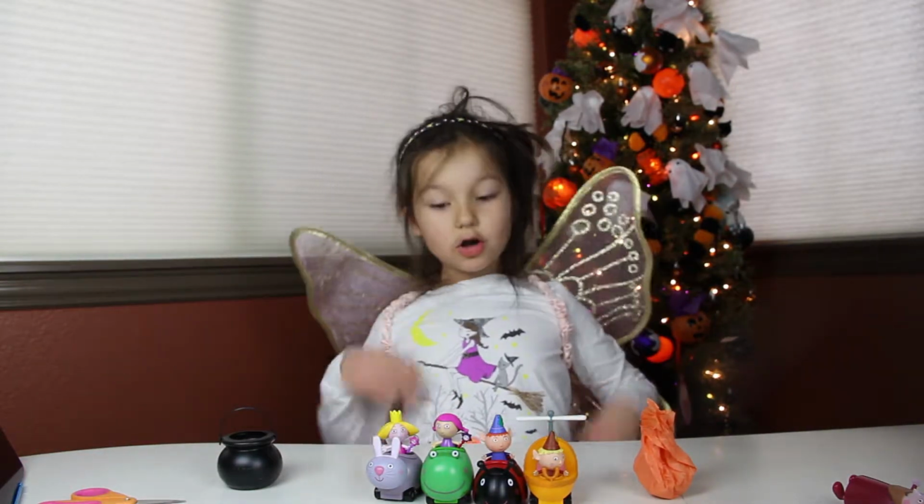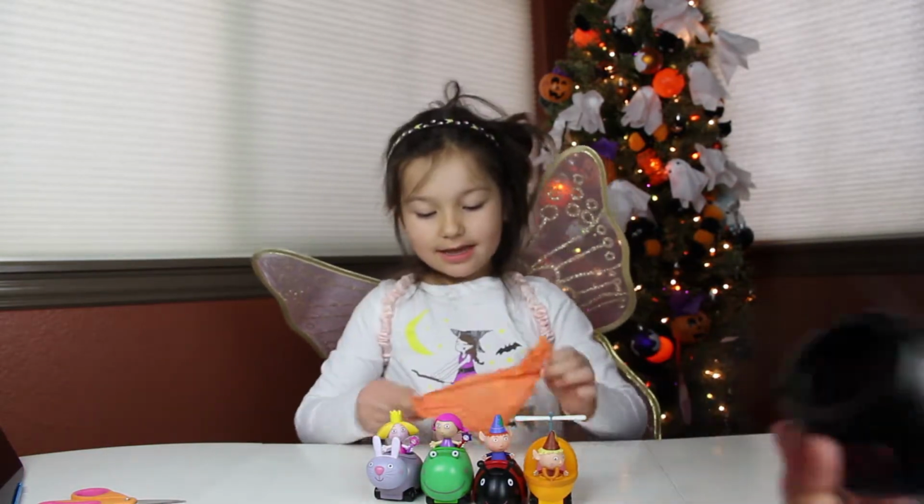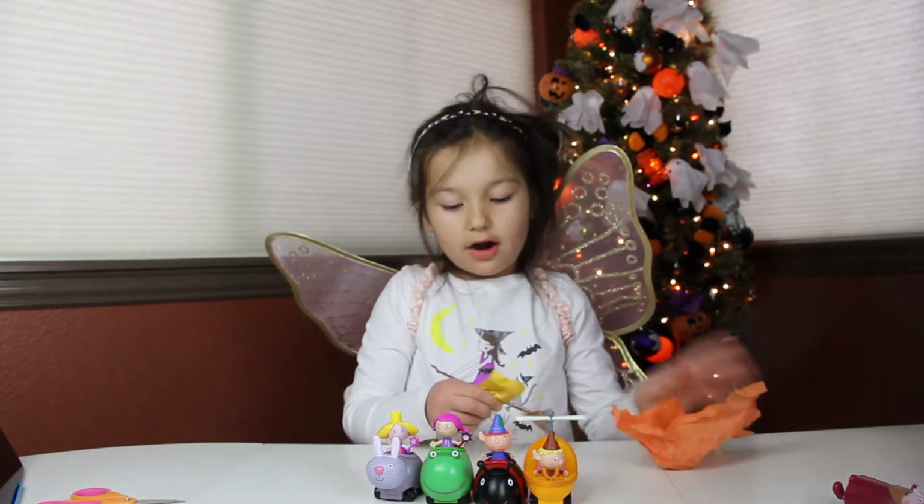May you see the cauldron, please? No, Princess Power. Princess Power. I wonder who the two shopkins are.